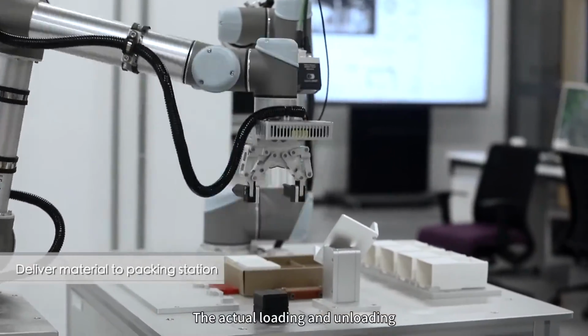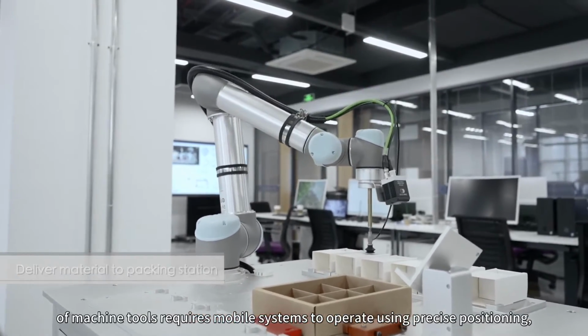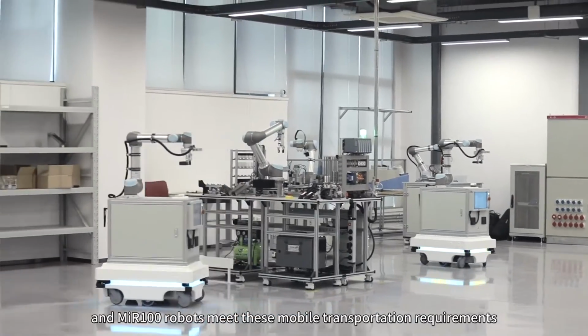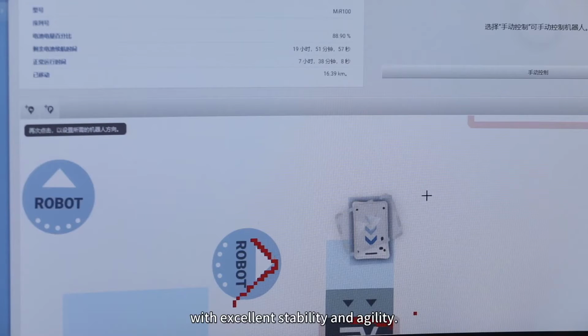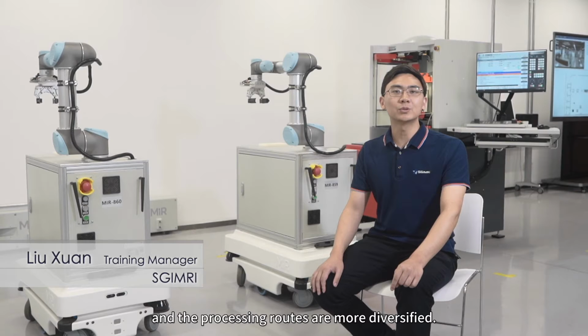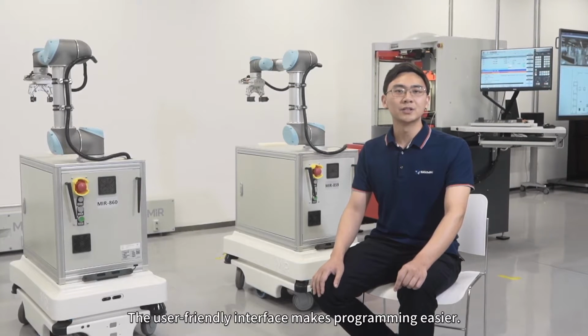The actual loading and unloading of machine tools requires mobile systems to operate using precise positioning, and MiR100 robots meet these mobile transportation requirements with excellent stability and agility. The layout of the entire production line is more flexible, and the processing routes are more diversified. The user-friendly interface makes programming easier.